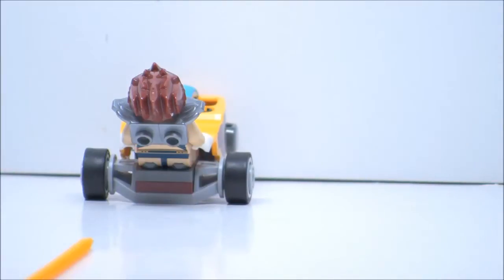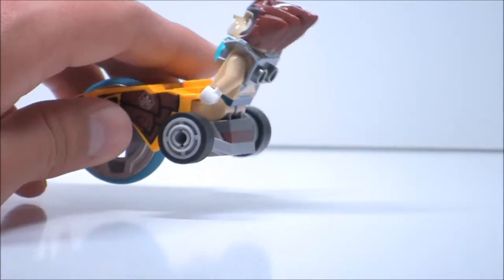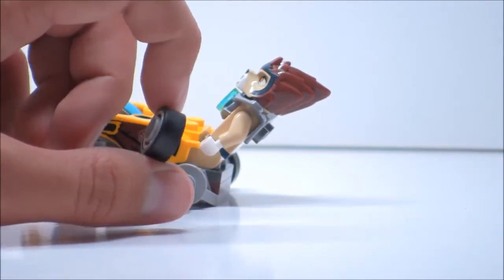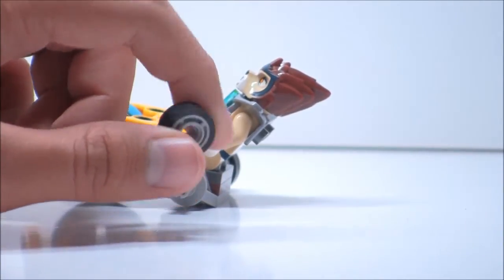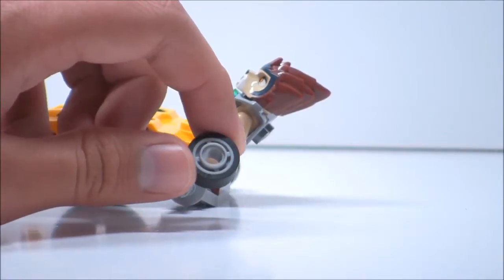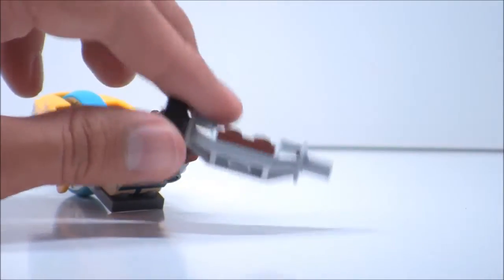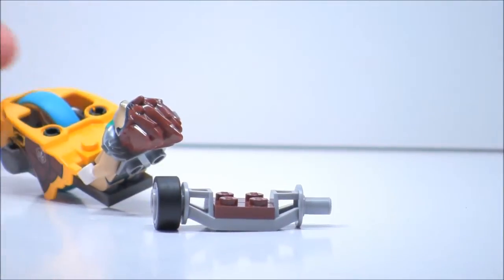So that's it for the Speedor. Also, I forgot to mention this, but for the wheel attachment to the Speedor, I'm pretty sure it's a new wheel piece because they're kind of sticking out on the sides right there. If you could see that, it's flat, and it's not the same as the other go-kart wheels, as I call them. And the same goes for this part. It might be just a Technic piece, but it's kind of a different model. More the same, but yeah.